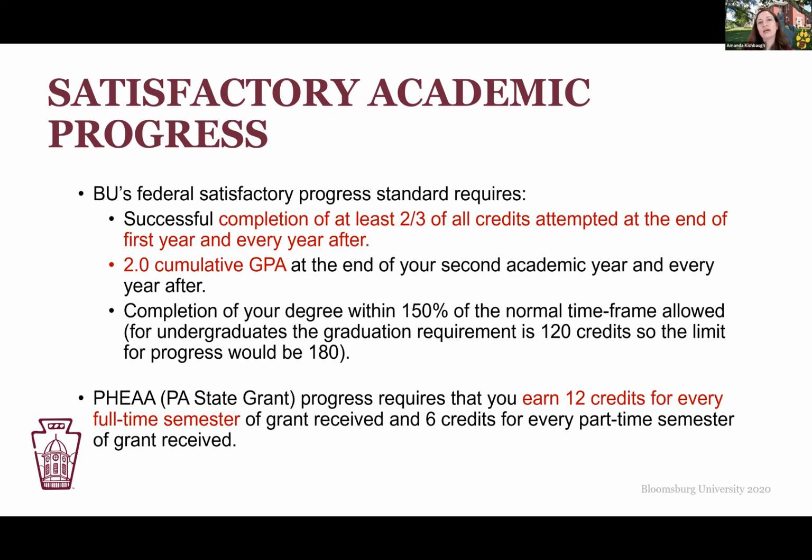study. Now, if you are a PA state grant recipient, you have additional requirements where you must earn at least 12 credits for every full-time semester of award received from them. So depending on the type of aid that you receive, you may actually have 2 different requirements in terms of the number of credits that you are required to have.